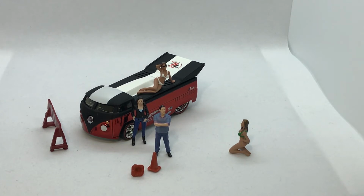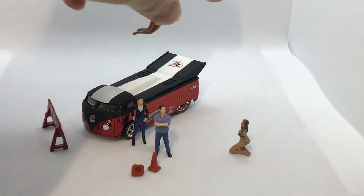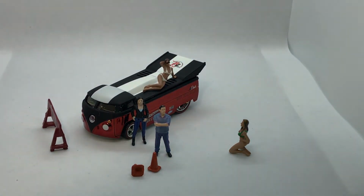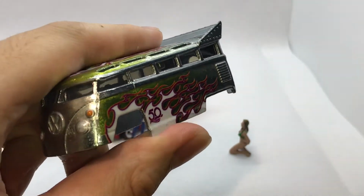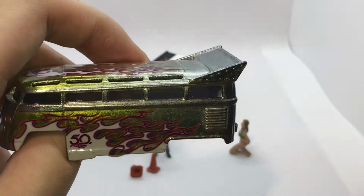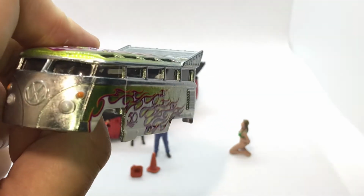Which is the T1 drag bus, and I'm gonna show you it in pieces, because, well, the VW, like the drag truck, has an opening part. The drag bus also has an opening part, and it not only opens but it actually completely comes off. I'm afraid of this a little bit, which is why, since I already took it off, I'm just gonna show you like this and then put it on just so you can see. So this is all done in Zamac. This is raw, with the flames added on to just raw Zamac, which is really cool.